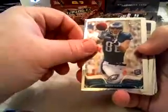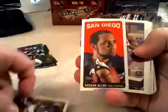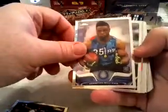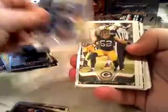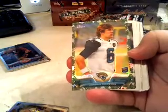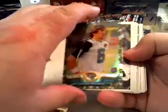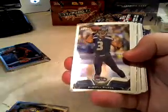Jordan Reed, refractor. Zach Ertz, Tavon Austin. Tallboy, Keenan Allen, Trufant, Williams, Rambo Refractor, not going to call out all the names. Jordan Rogers, Camo for the Jaguars, 253 of 499.